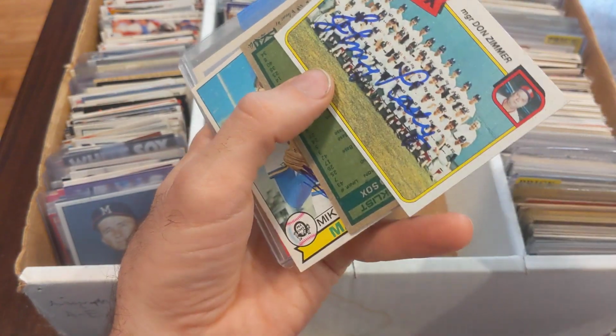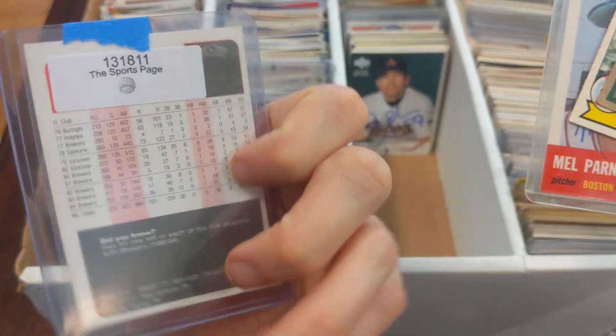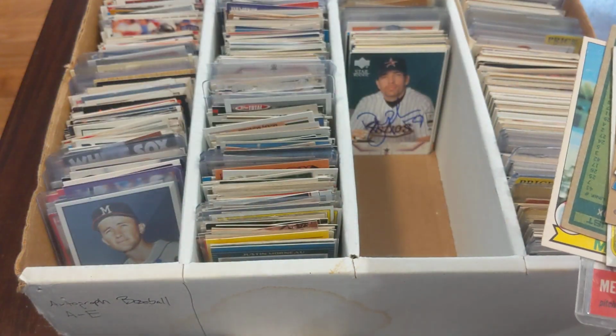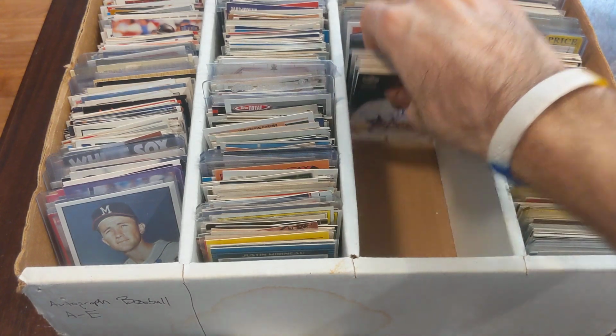Oh, it's Johnny Pesky. I was like, whose signature is this? It's Johnny Pesky's? That's cool. Mel Parnell. And Ed. Who, this isn't anybody. I'll look it up later just to be sure, but that's not going to be anybody. All right, let's keep going.